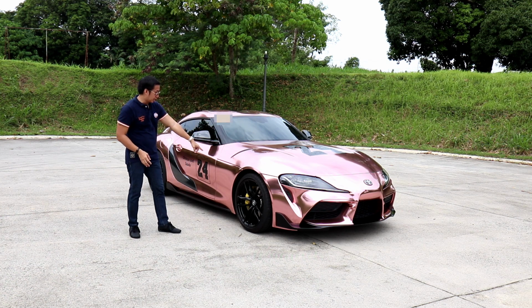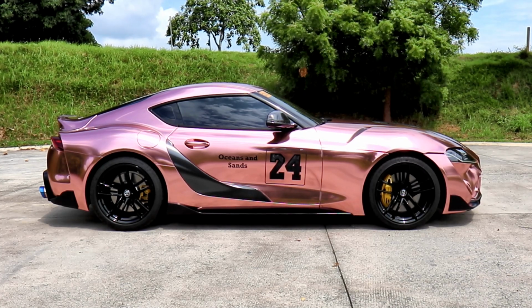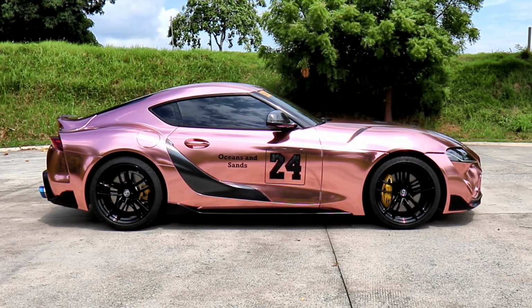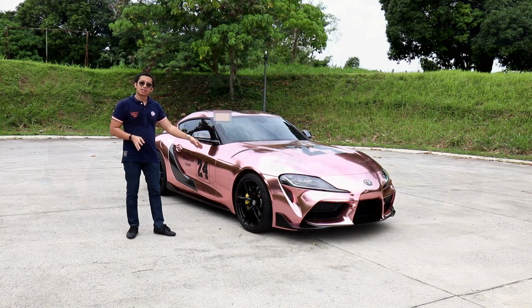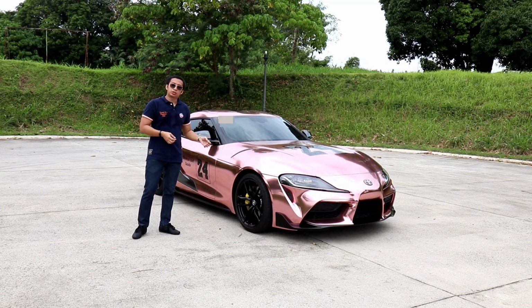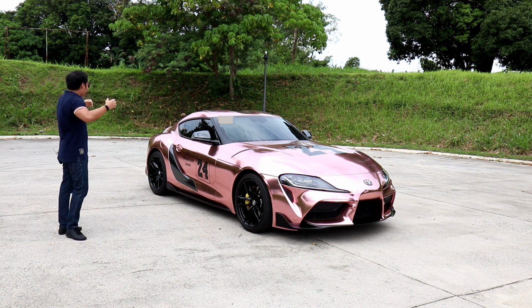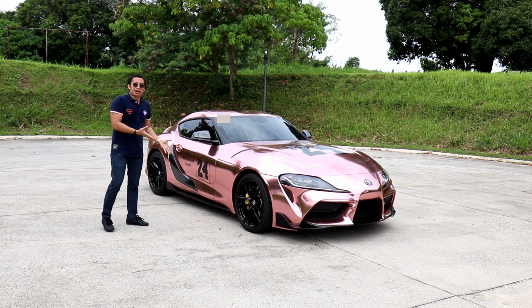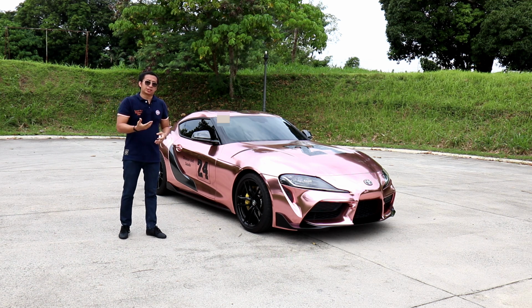Now hiding behind the wheels, you'll see yellow calipers. Now these are not aftermarket brake calipers. These are still the same stock Supra calipers, which the owner also decided to paint yellow. That adds a bit more pop to these blacked out wheels, and overall when you look at the entire car, it has this nice crazy vibe to it, which surprisingly doesn't really look too over the top.